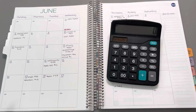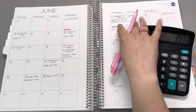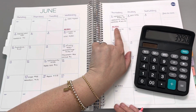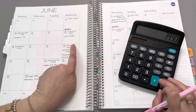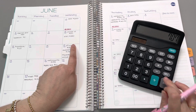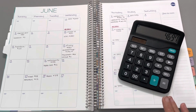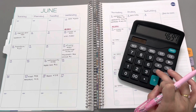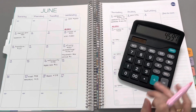Now, I know that the minimum that I get paid monthly is $3,990. My husband gets paid weekly, and we're getting one paycheck of his within this calendar week or paycheck week. So I can go ahead and add the $707, which is the minimum he gets paid weekly. Now that's going to give us a total of $4,697.